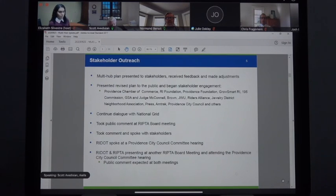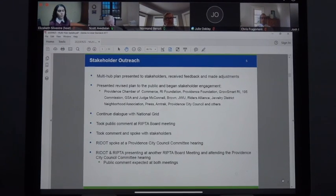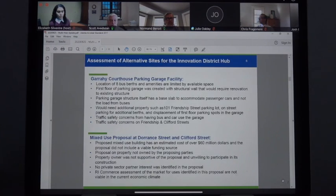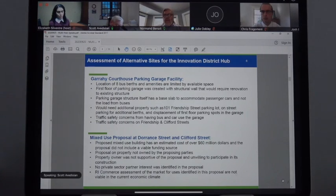Thank you. And so there'll be another Providence City Council hearing tonight at 5:30, and then RIDOT and RIPTA presenting at this meeting and attending the Providence City Council meeting that's at 5:30. So if we can go to the next slide. So since the last presentation you saw, we have done some assessments of alternative sites, one after the last meeting that you were at, one before the last meeting that you were at. So the Garrahy Courthouse parking garage facility, there were 8 bus berths and amenities that would be available in the first level of that space.